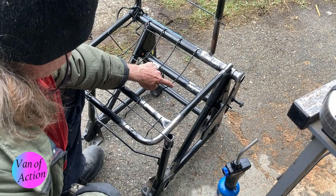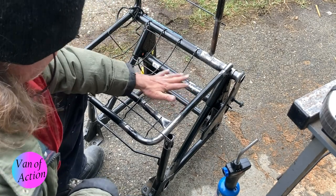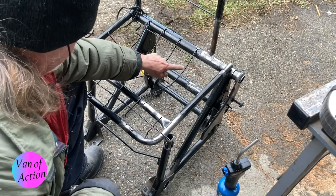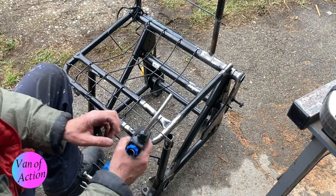I should not have cut this one. I should have left it folded up so that I could rework it and bring it back in. I got carried away there. I'm going to have to figure out a way to do that. Right now, though, we're going to work on this one. See if I can bend it with a little bit of heat.